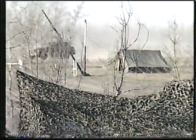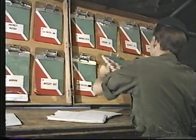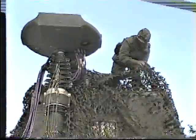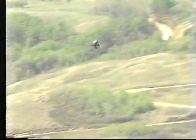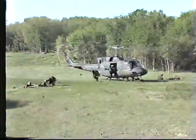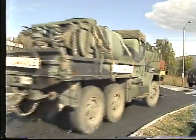The division headquarters is responsible for the planning, direction, and coordination of division combat operations, including the collection, collation, and analysis of information, and the dissemination of intelligence, the direction of active electronic warfare support, the coordination of artillery, air defense fire, and close air support, the coordination of combat engineer and tactical aviation operations, and for combat surface support activities.